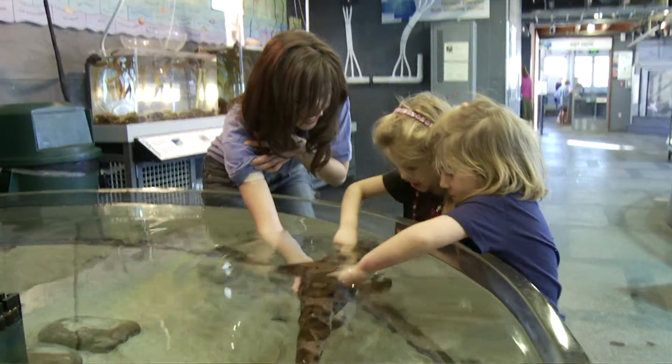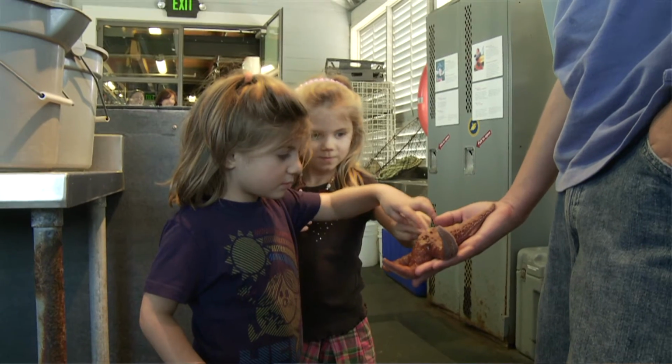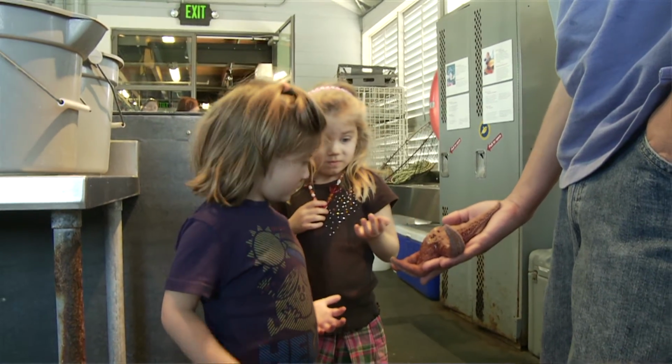So what are some of the things that you can do in there? Oh, we have touch tanks, so you can actually see and touch some of the smaller coastal sharks that are nearby. Wow. We have sea stars. We have oceanographic demonstrations. So one of the cool things you could do at the Sea Center is actually take your own ocean sample of the seafloor, bring it up, sort through it, and find little clams or shrimp or worms even. It's something different every day. You never know what you're going to find.